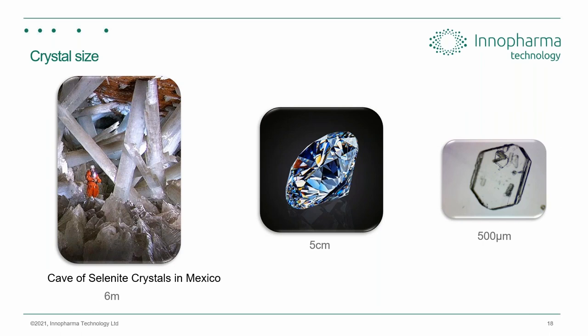More familiar, the thing that people think of most when discussing crystals, diamonds, of course, on much smaller length scales, and then some of the crystals that we'll be talking about here on the order of 500 microns. But again, that video that I showed you, you were looking at crystals forming on the length scale of tens of nanometers. So much, much smaller again.